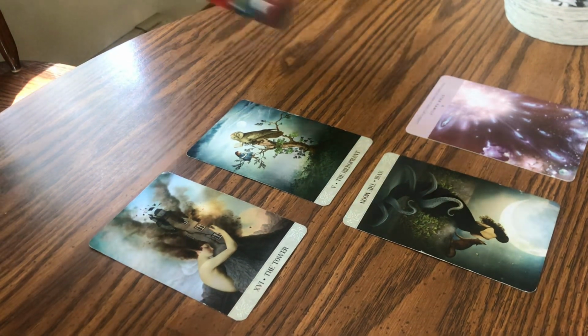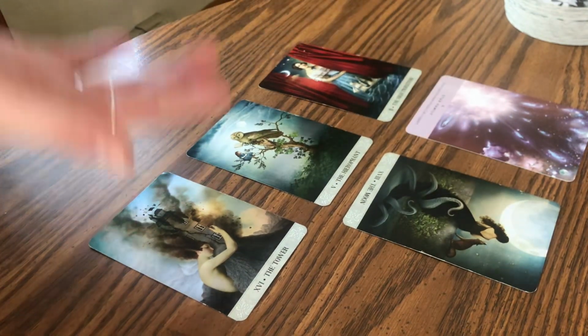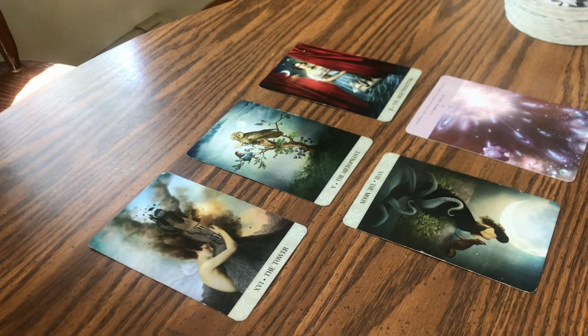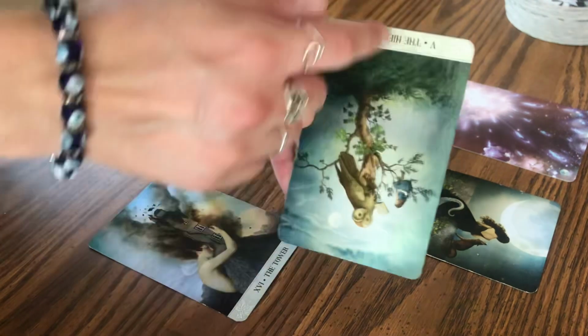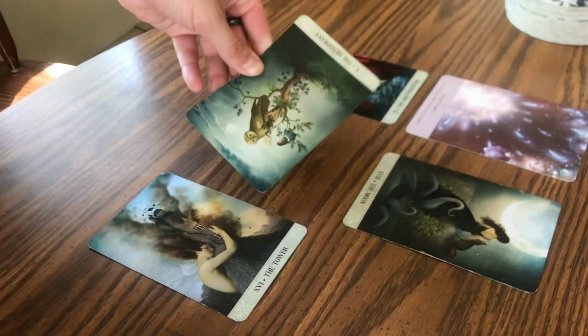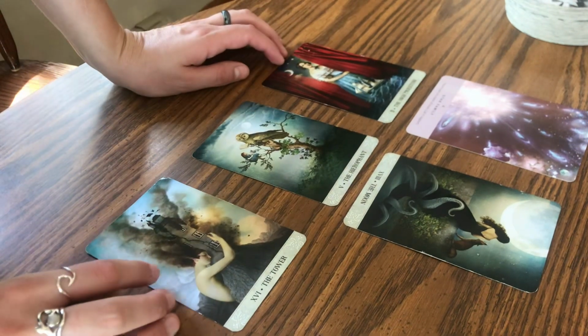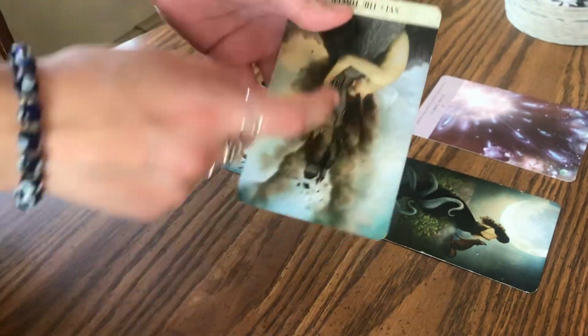There is a lot of mistrust here with the High Priestess as well. I'm not sure if it's mistrust in you or with other people. I'm going to assume for most of you in this pile it's with other people. But we have the Hierophant in reverse, which is a lack of commitment too, for some people. For some people as well, there might be something that you're hiding because it's a little bit unconventional. That's interesting. It's like you don't want this Tower to fall here.